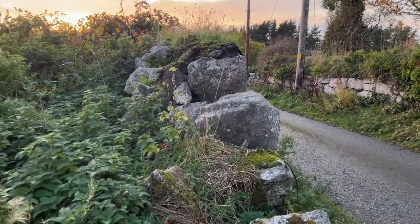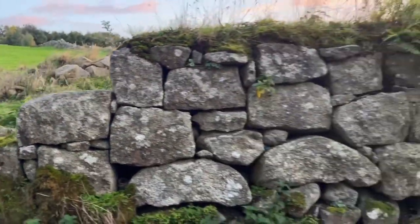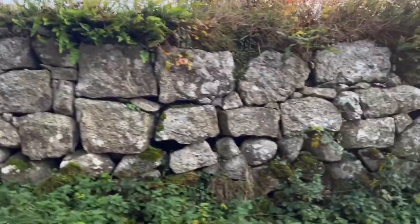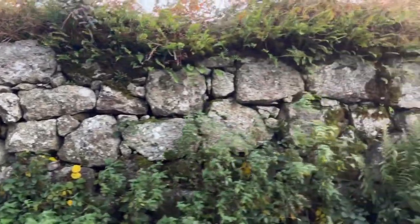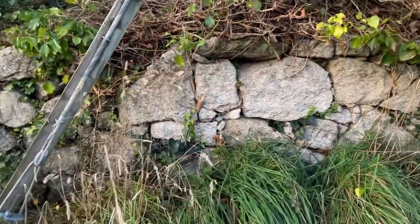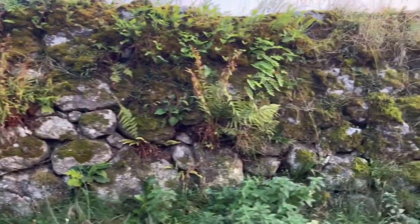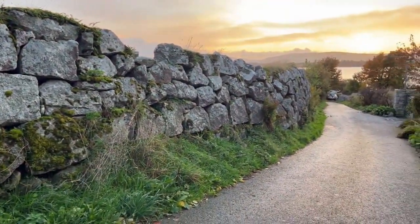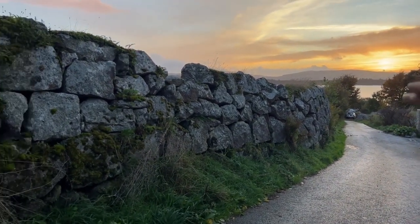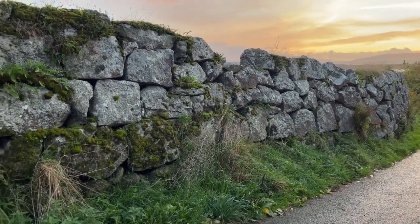See, again, two courses with filling in between. Really astonishing walling. To my eye, I'm used to North Yorkshire moor walls with nice little lumps of sandstone, and this stuff is verging on megalithic everywhere you look. This section is just insane. Look at the size of that. I'd come up to about here, so that's a good 6 foot high, not including anything underground.